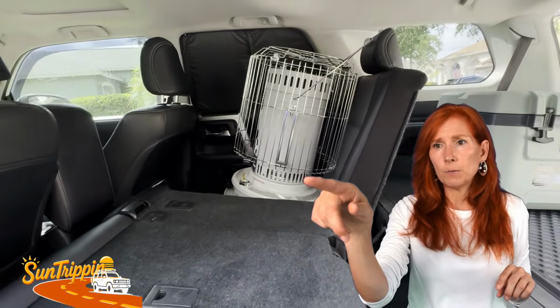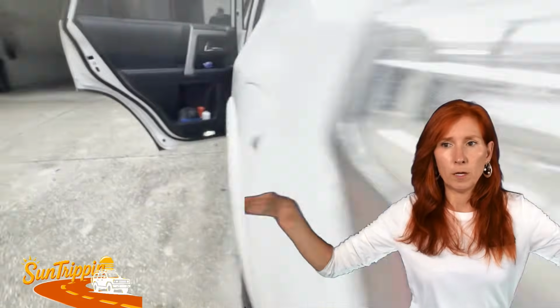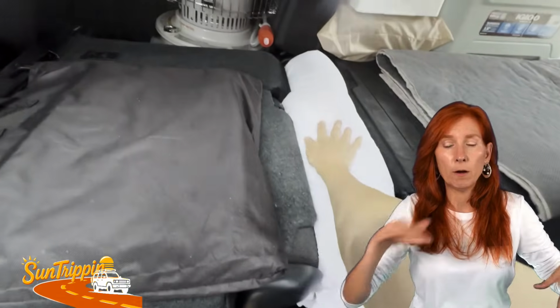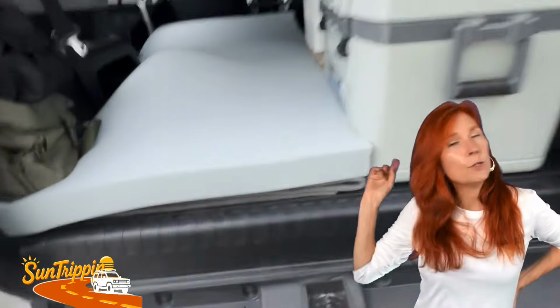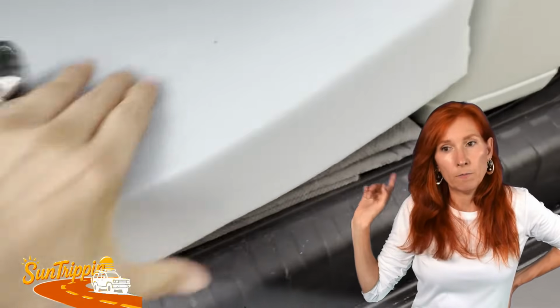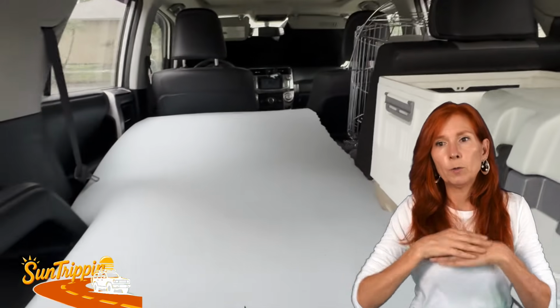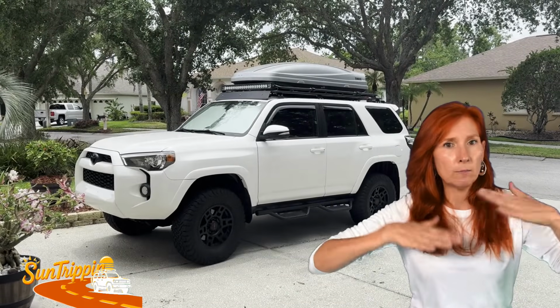And then you can kind of see I'm starting to put the pad and stuff back here. I take 2 pillows and stuff them down in there, kind of start filling in that gap, evening that out a little bit more. And then doing the memory foam. I do 2 layers of the memory foam. It really does level that out.